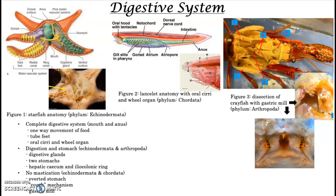Something that's really interesting about both the starfish and the crayfish is that they both have two stomachs, a cardiac stomach and a pyloric stomach. For the starfish, digestion occurs first in the cardiac stomach, where digestive enzymes enter and help break apart the food. Then digestion ends in the pyloric stomach, which further helps break apart the food. A small intestine runs through the pyloric stomach and out through the anus.